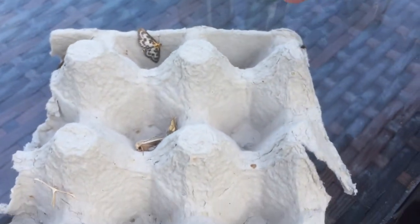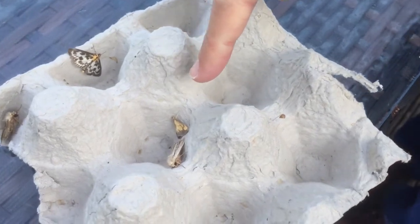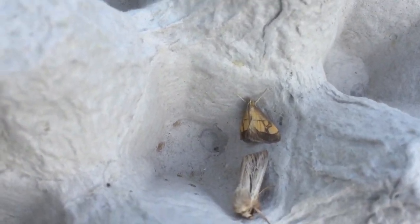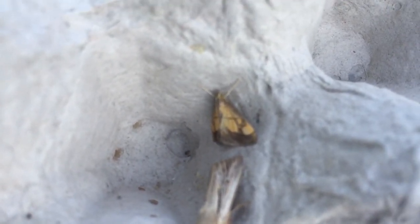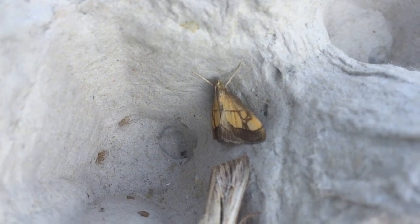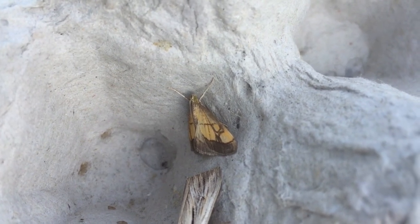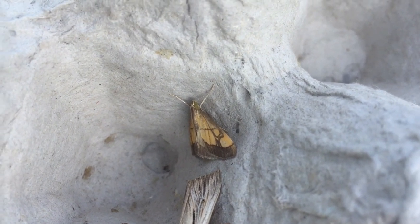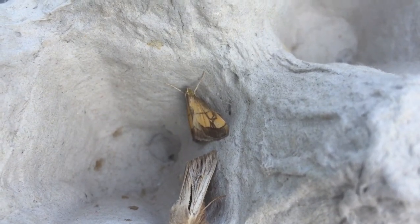And talking of micros, we have in here as well a much less common micro, a rather attractive little yellow one with a brown border, and that doesn't have an English name. It colonised Britain probably in the last 10 or 15 years. It's now becoming more regular in the south of England at least, and it's called Evergestis limbata. It doesn't have an English name yet. Not to my knowledge.